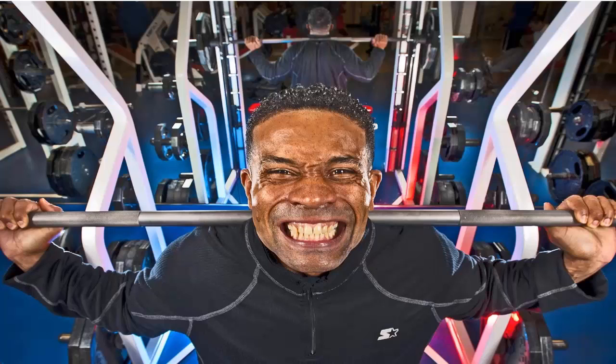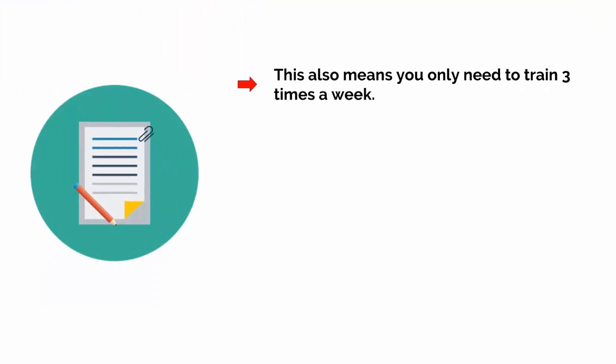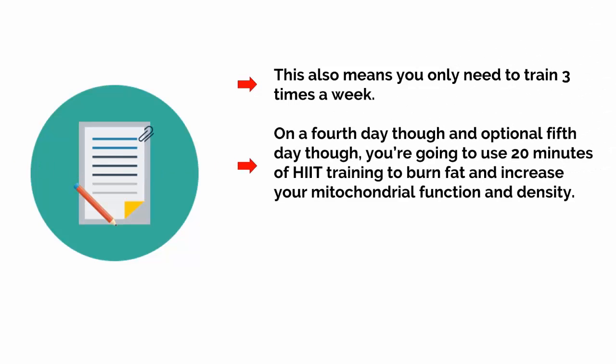Ultimately, this means that if you ever miss a session, it won't be so hard to get back into your routine. It also avoids scenarios where you go for 2 weeks without training your biceps. And it means that you only need to train 3 times a week. More, and you risk taxing your central nervous system and causing injury. On a 4th day, and perhaps an optional 5th day though, you're going to use 20 minutes of HIIT training to burn fat and increase your mitochondrial function and density.